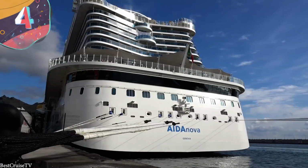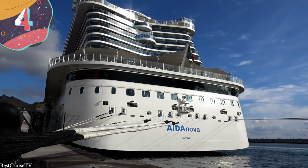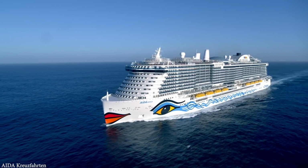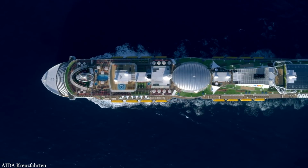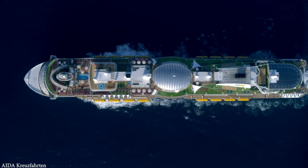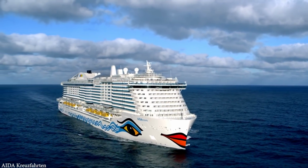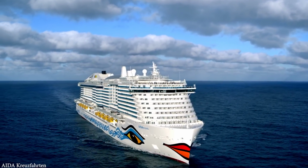Number 4. The AIDA Nova. Built by the Meyer Werft shipyard in Germany, the AIDA Nova is an Excellence-class cruise ship that was purchased by Carnival Cruises for use by their subsidiary operator, the German-based AIDA Cruises. It's possibly the most easily recognizable cruise ship in the world. After all, have you ever seen one with giant red lips on its bow before?